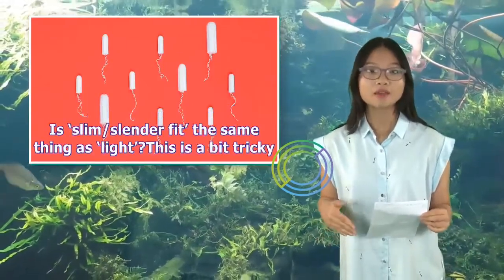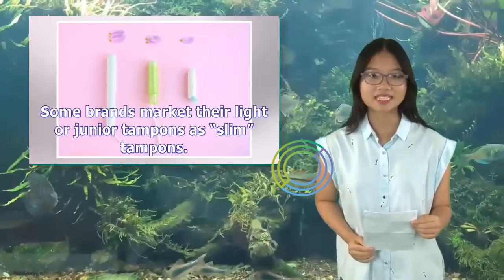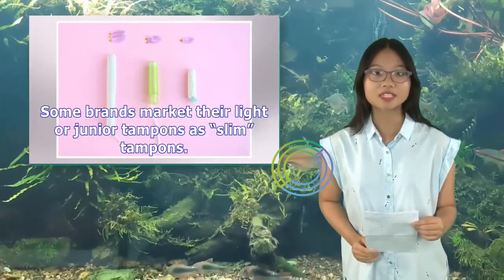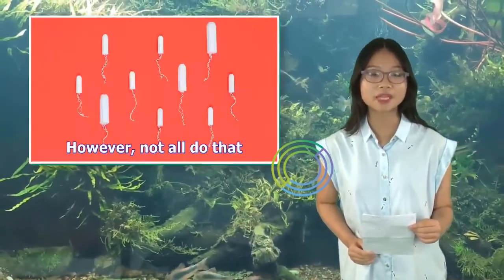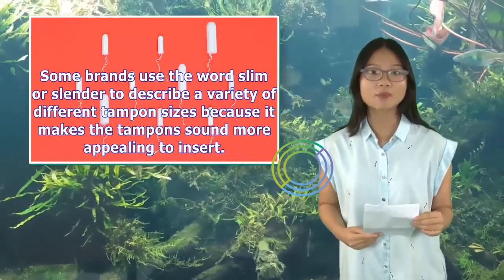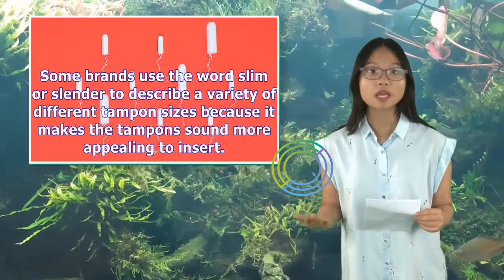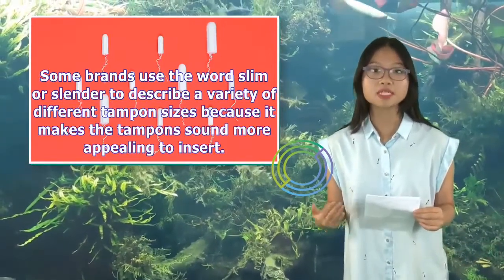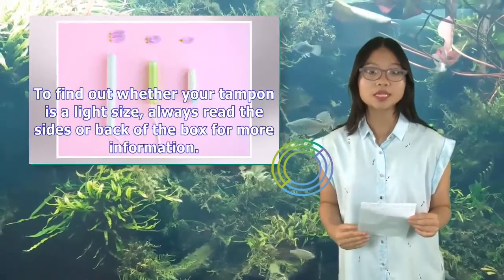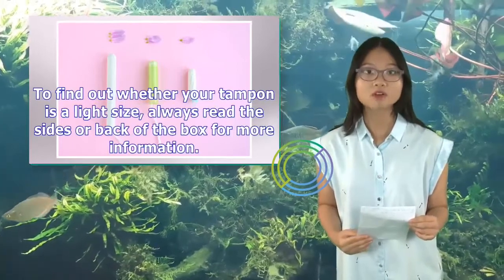Is slim or slender fit the same thing as light? This is a bit tricky. Some brands market their light or junior tampons as slim tampons. However, not all do that. Some brands use the word slim or slender to describe a variety of different tampon sizes because it makes the tampon sound more appealing to insert. To find out whether your tampon is a light size, always read the sides or back of the box for more information.